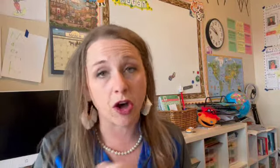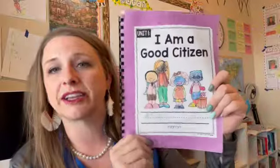This is another one of my all-time favorites. I did it with all 3 of my kids. And when I teach the littles at co-op, I will teach this. So this is called a Little Thinkers Unit.